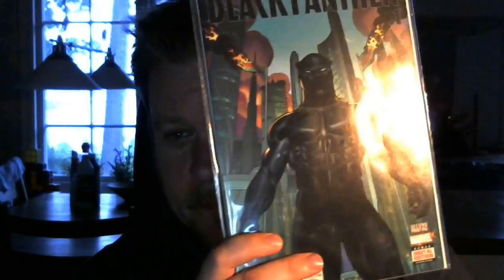This is a Marvel character that I didn't know that much about, so I thought it would be fun to pick up a copy just to get a sense of the character because I think Marvel is gonna use him. He's in the new Captain America movie, and maybe Marvel is gonna use him more.